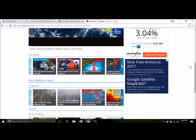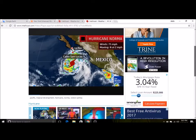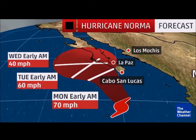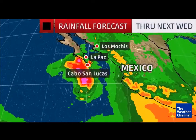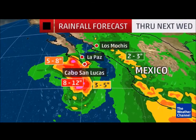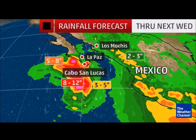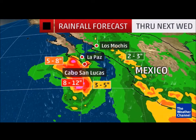Hurricane Norma is in the Pacific now, moving to the north at just about 2 miles an hour, just creeping along there. Winds now are up to 75 miles an hour, and we're going to be watching where this storm ends up. Looks like it's going to make an assault on Baja, but not much of one. The winds are 70 miles an hour by Monday, Tuesday down to 60. It looks like it's going to make a little loop-de-loop there, right just to the west of Baja, so we're not too concerned about its impacts at this point. The good news is most of its rainfall is going to stay offshore as well, except for La Paz. They could pick up as much as 5 to 8 inches of rain over the next few days.